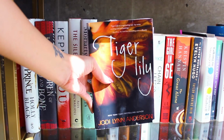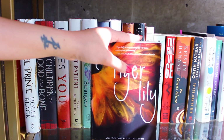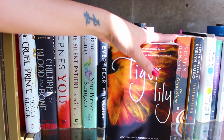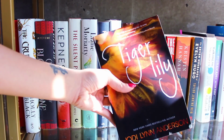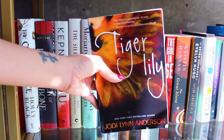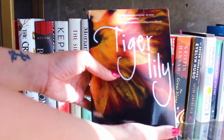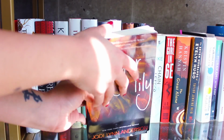The next book I have here, I think this is technically a young adult book, but I'm going to put it with adult just because the themes of this book, I would say, fall under adult. This is Tiger Lily by Jodi Lynn Anderson. It is the best Peter Pan retelling I've ever read. It will make you cry. It is from the perspective of Tiger Lily, who is the Native American girl. Bring your tissues for this one because it'll change your life.